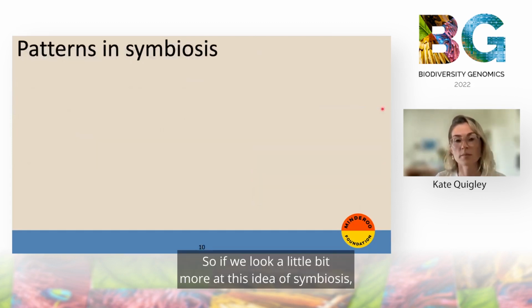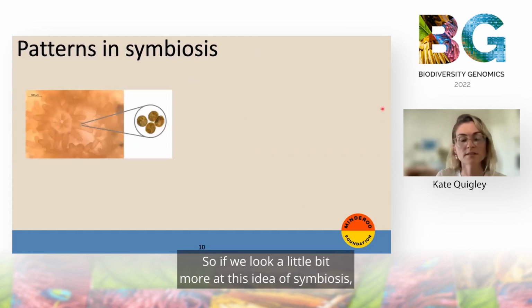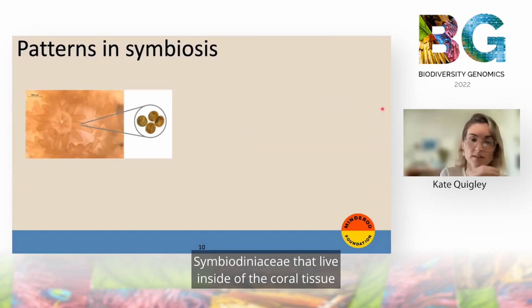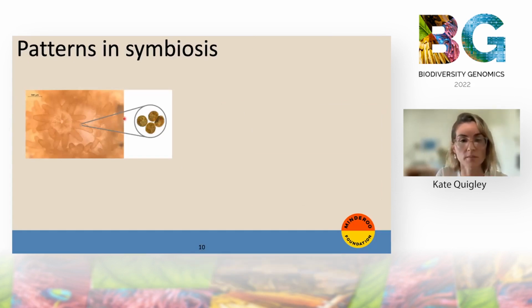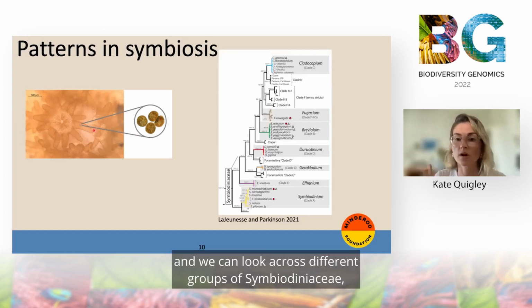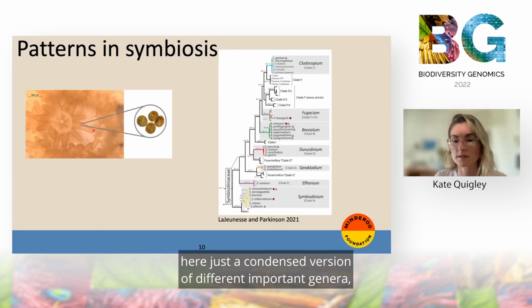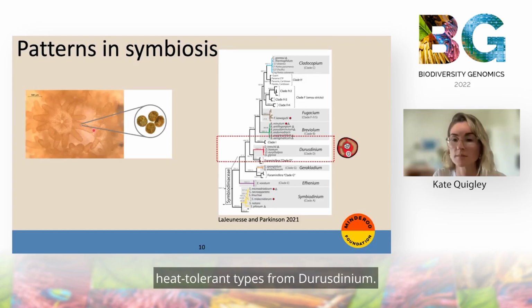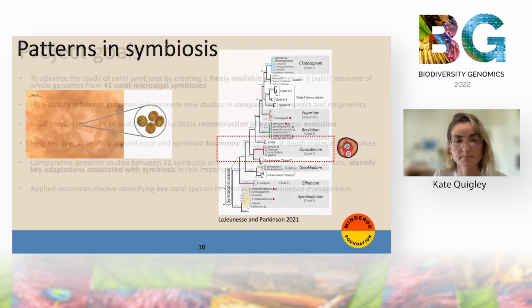So if we look a little bit more at this idea of symbiosis, again, thinking about those little microscopic Symbiodiniaceae that live inside of the coral tissue that you can see here, these little brown dots. And we can look across different groups of Symbiodiniaceae. Here is just a condensed version of different important genera, including heat-tolerant types from Durusdinium.